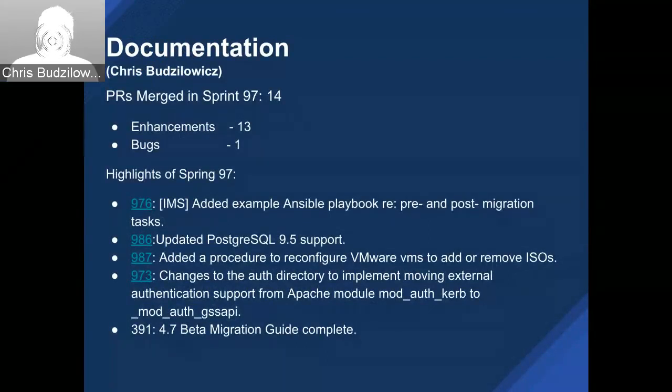Hi, on documentation in this sprint, we had 14 PRs merged, 13 of which addressed enhancements and 1 which was about a bug. Among those highlights, Avital added an example Ansible playbook regarding pre and post migration tasks. We've updated the PostgreSQL 9.5 support, added a procedure to reconfigure VMware VMs to add or remove ISOs. We made changes to the authentication directory to implement moving external authentication support from the Apache module mod_auth_kerb to mod_auth_gssapi. And additionally, downstream, we have finished the 4.7 beta migration guide. That's it for documentation.